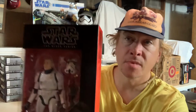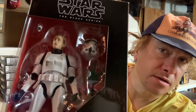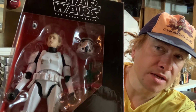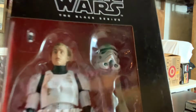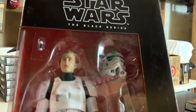We have Luke Skywalker, Death Star Escape. Very neat. You can see he's got some muddy gunk all over him from being in the trash compactor. His hair is wet and slicked back. Let me see if I can get in there really close, because they did an excellent job on the sculpt on Luke. It's very neat.